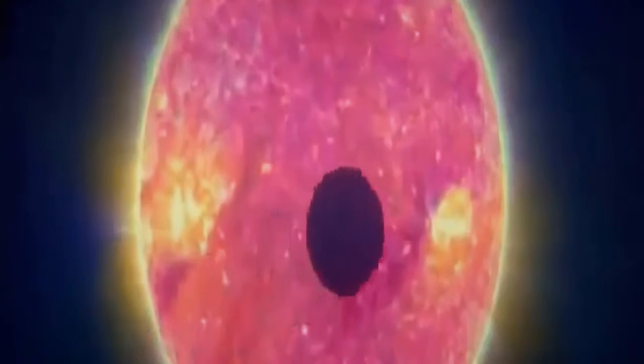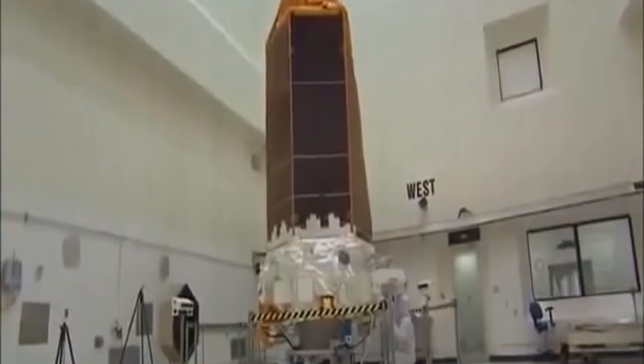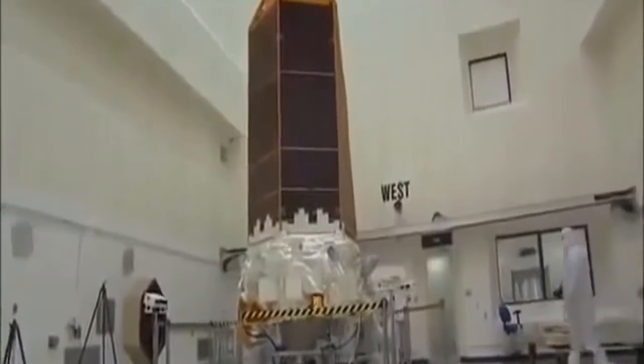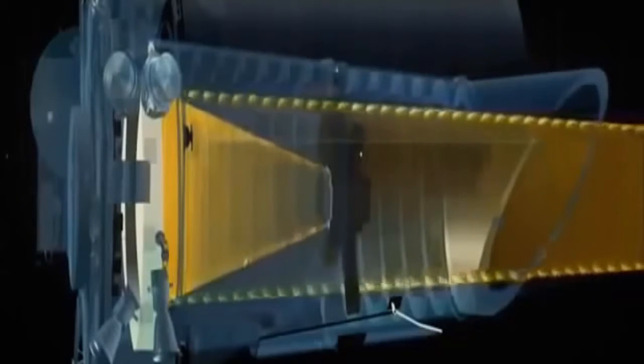NASA mission to study mysterious neutron stars, aid in deep space navigation. A new NASA mission is headed for the International Space Station next month to observe one of the strangest observable objects in the universe. Launching June 1, the Neutron Star Interior Composition Explorer, NICER, will be installed aboard the space station as the first mission dedicated to studying neutron stars, a type of collapsed star that is so dense scientists are unsure how matter behaves deep inside it.